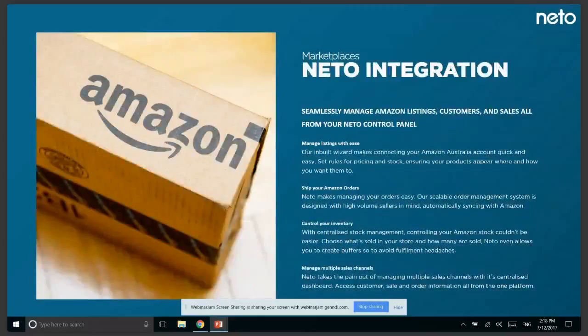So Neto's Amazon integration allows you to seamlessly manage Amazon listings, customers, and sales all from within your Neto control panel. So much like with our eBay integration, essentially you can manage your Amazon business through Neto. And obviously, like I said before, we're going to be adding more and more features in the coming weeks and months to make that selling experience as simple and seamless as possible.